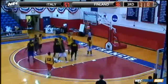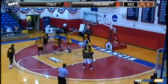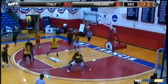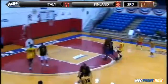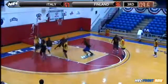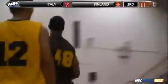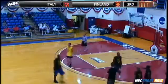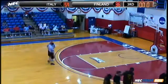We get a foul on the play. Jumper no good by Blackman. This ball here is Blackman now. Goes around the guy, puts in a beautiful jumper. That'll do it. Our third quarter has expired. Italy 59, Finland 36. We'll take a break, and we'll be back with more here, Blacktop Management Showcase.